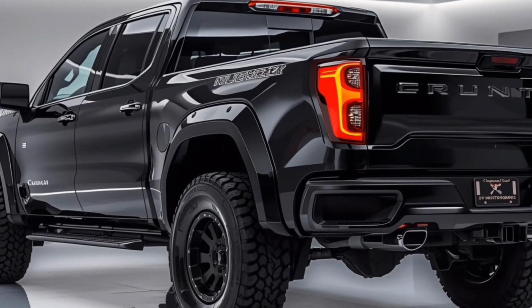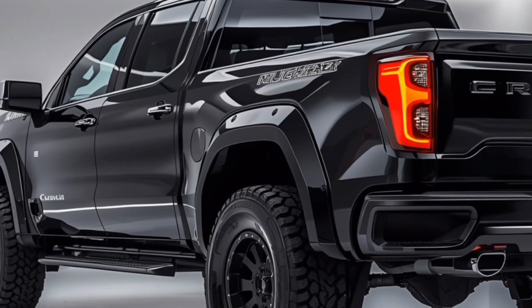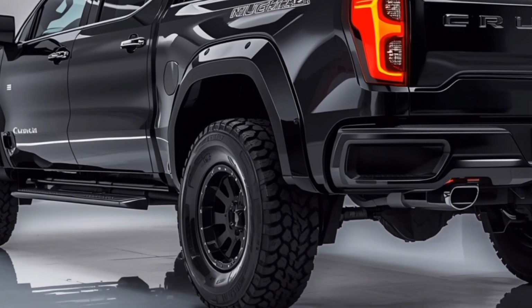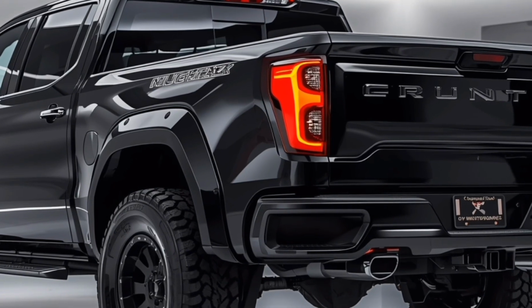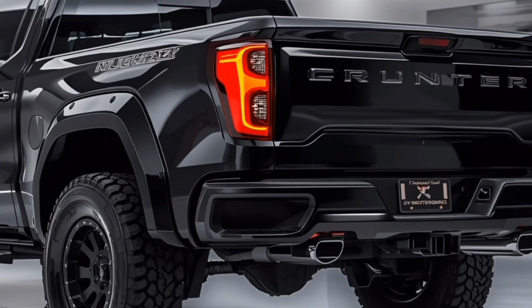The voice softens as the truck reaches the peak, overlooking a vast valley below. When you stand up here, engine quiet, wind rushing around you, you realize something: this isn't just a vehicle. It's a statement. It's proof that power can have purpose, and that design can coexist with durability. It's not trying to be everything for everyone. It's built for those who dare to go further.